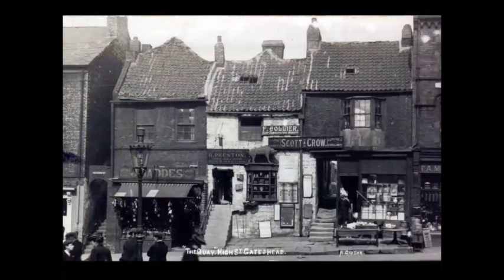Now, if you went to the high street to do your shopping, these are probably the shops that you would have used. These were at the north end of the high street. You can see this is called the Quay, and you might wonder why it's called the Quay. Well, the Busyburn runs underneath the high street. And originally, where those stairs are, that would have come out as a sort of platform for loading. There's no sign of the little rivulet now, but these shops, which look fairly decrepit, were very popular.